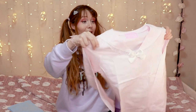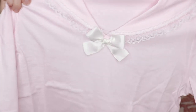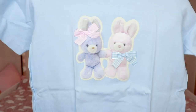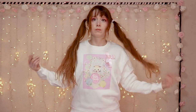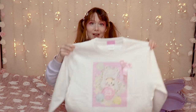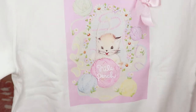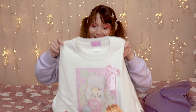Okay, tops wise, you are long sleeve. I love you already. It's a long sleeve sailor top. It is so cute. Look at this sailor bow. And that's a cute little t-shirt. Oh, this one here feels very small, but hopefully still my size. I think we're good. Hey! We have a Nile Perch sweater in white with a little kitty cat on it. Check out the kitty cat. Nice and pastely and bright. 100% cotton as well, thanks. Meow, meow.